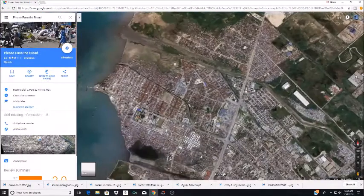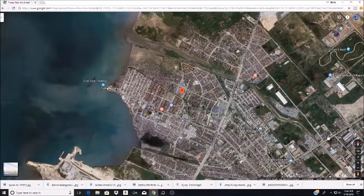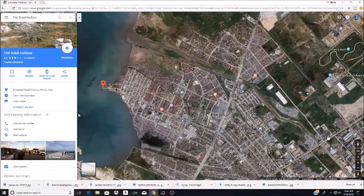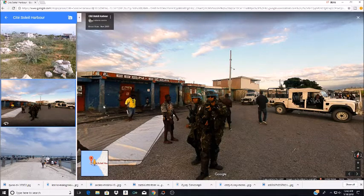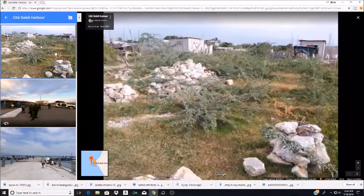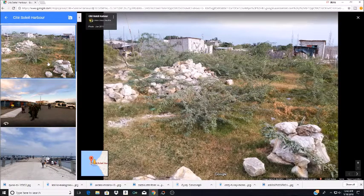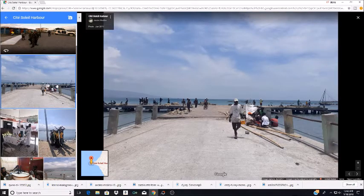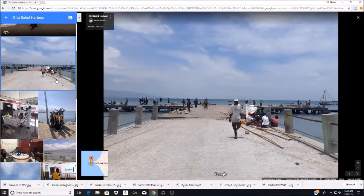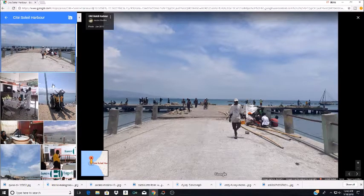Let me see if I can find something else. That's pretty neat. Okay, there's some couple pictures of the harbor here. Well, that's interesting. I don't know what a Brazilian soldier is doing in Haiti, but he's got a Brazilian flag on his arm and a UN hat, so that's something interesting. Here you have an empty lot. Looks like they've gathered some stones together, maybe making a camping or something like that. It's pretty neat. That's one heck of a dock. You can do some mad fishing out there, I bet. There's a fella in the back with a net. Neat.